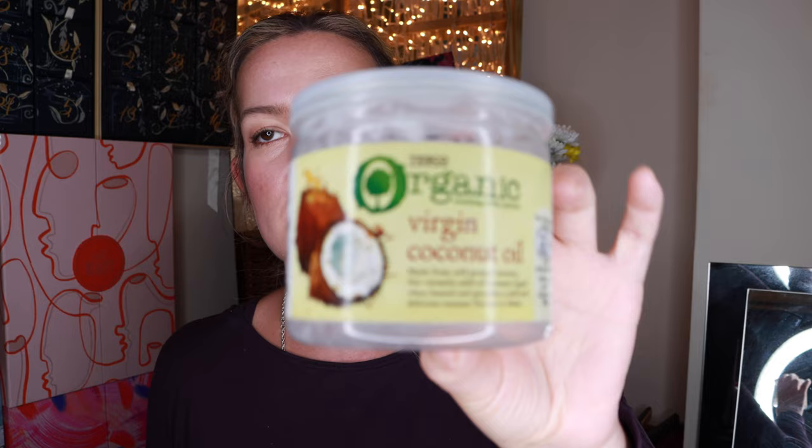And I have one fairly unusual item, I suppose, and let's start with this. This is actually a coconut oil. This is from Tesco, which is a supermarket. Tesco Organic Virgin Coconut Oil. It was about to expire and I had a full tub, so I started using it to remove my makeup, and it worked like a charm.